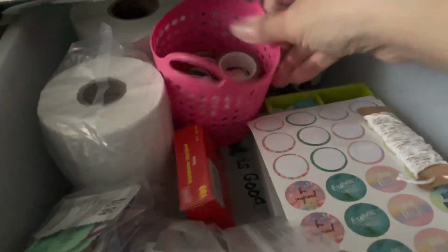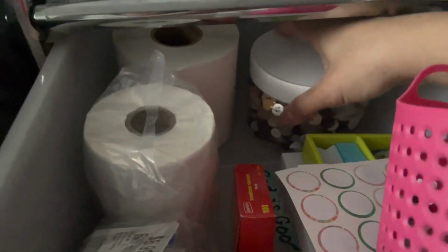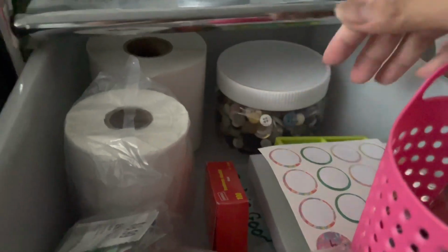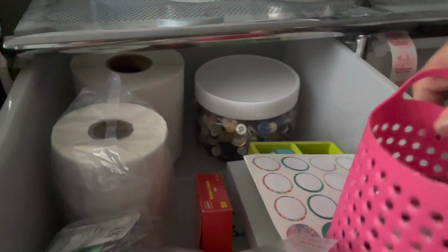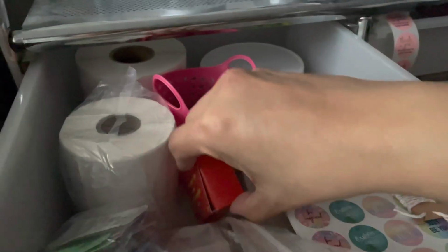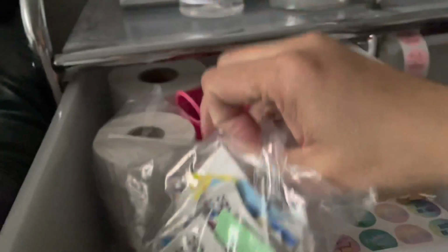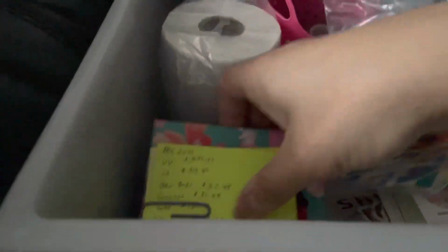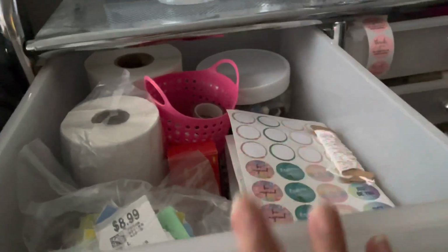At the back, all these are different kinds of buttons that I thrifted. It's very handy if I want to repair something with missing buttons, or I want to replace buttons. I have to find what's the closest match. Right here, I'm keeping all the tags. I don't know why. I will toss them, but I don't know. It's kind of like an obsession that I have to keep them all. I don't keep them all, seriously. And some gift stuff there, and that's about it.